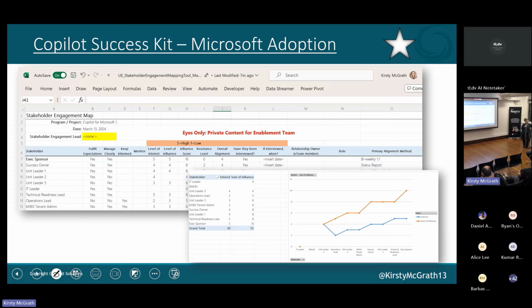This is a bit of a change piece, which is new for Microsoft. They don't normally put in a lot of change content, so having this in there is good, because you can look at the people and give them a score of influence. Are they resistors? It's for you and your team to work out who you should actually be tackling.